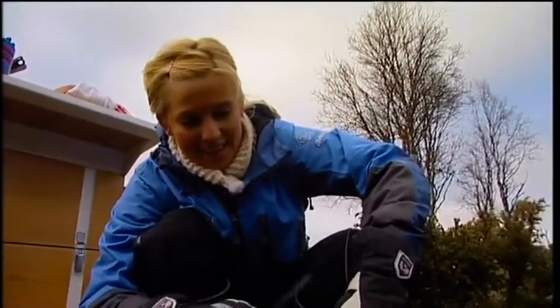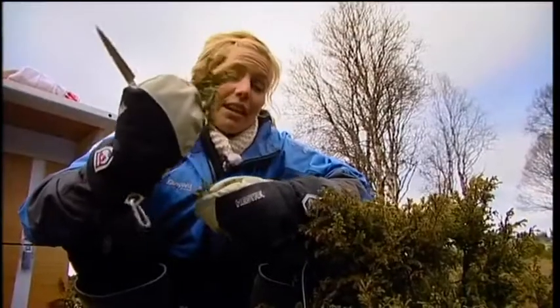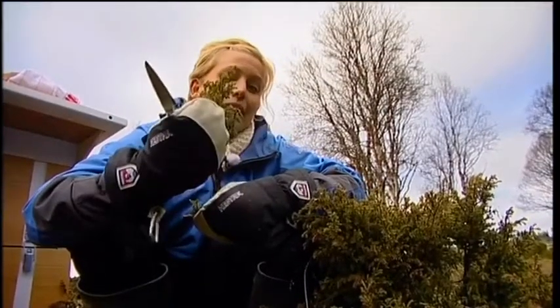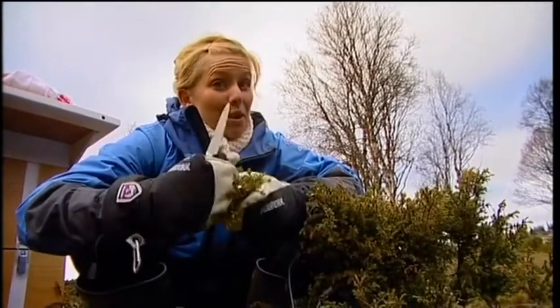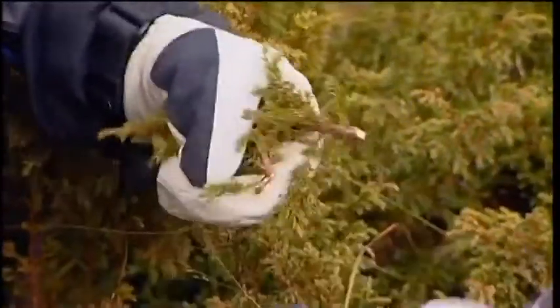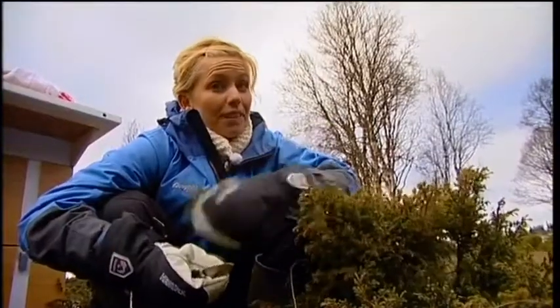Here we are. There is an old wives' saying that if you fix this twig outside your door, you will keep all the witches away. Well, I read this in a very old book and I don't know if it's true, but they're lost. Because juniper is delicious.